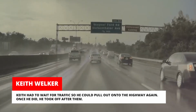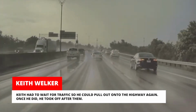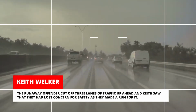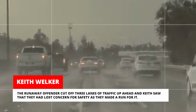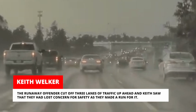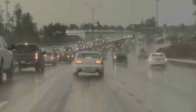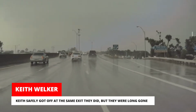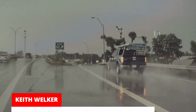Keith had to wait for traffic so he could pull out onto the highway again. Once he did, he took off after them. The runaway offender cut off 3 lanes of traffic up ahead, and Keith saw that they had lost concern for safety as they made a run for it. Keith safely got off at the same exit they did, but they were long gone.